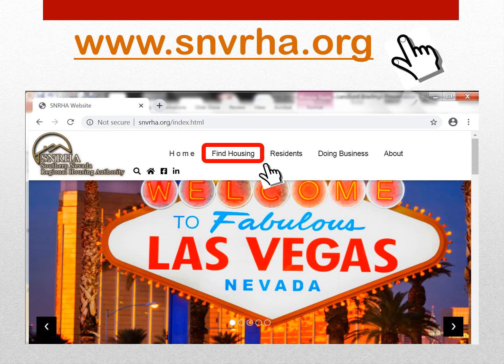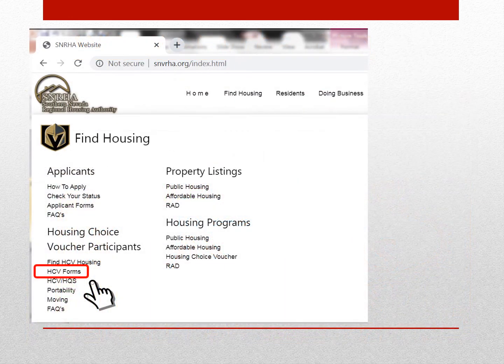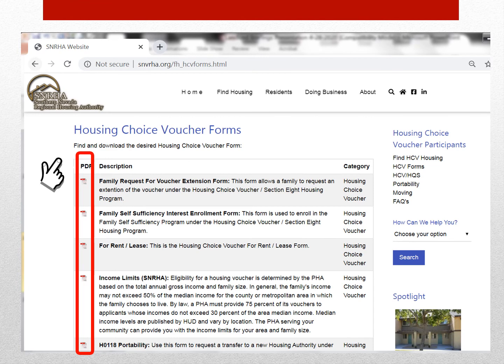www.snvrha.org, and in the menu, click on Find Housing. On the left-hand side, you'll see a listing of various hyperlinks, including HCV forms. Click on that. What appears is a listing of many PDF documents, fillable as well, of all the forms necessary for our tenants, landlords, and owner agents.